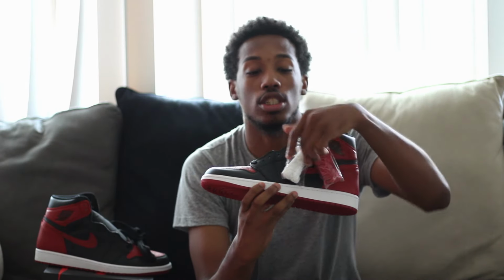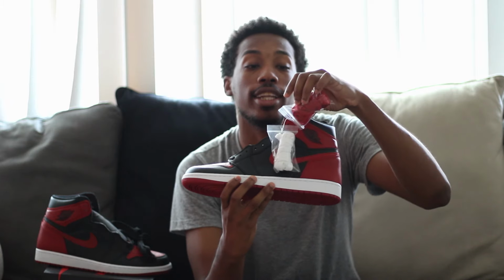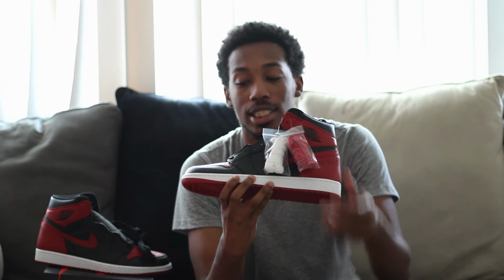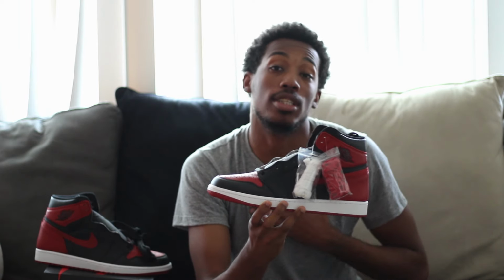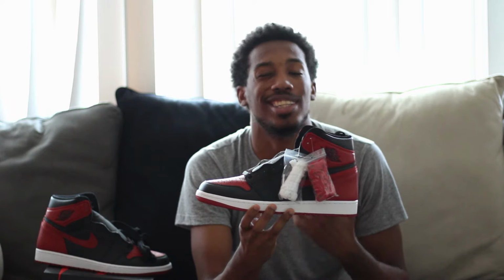One thing you should notice is that you should have a white lace bag and a red lace bag. One thing I will say about the red laces, they're really not a great match on the dark red of the shoe. Not my cup of tea, but some people may really like that. It's just not for me.